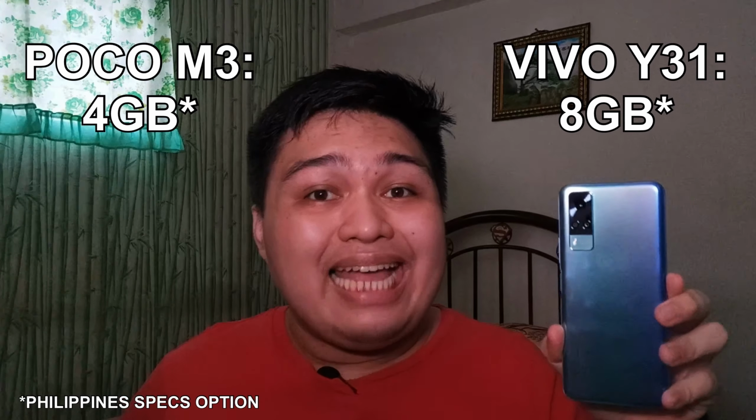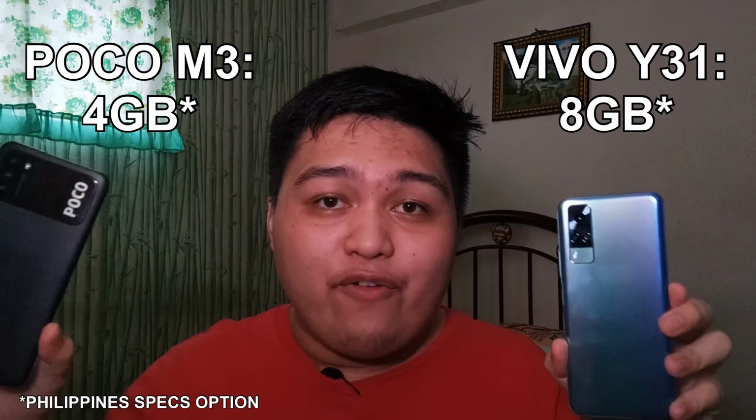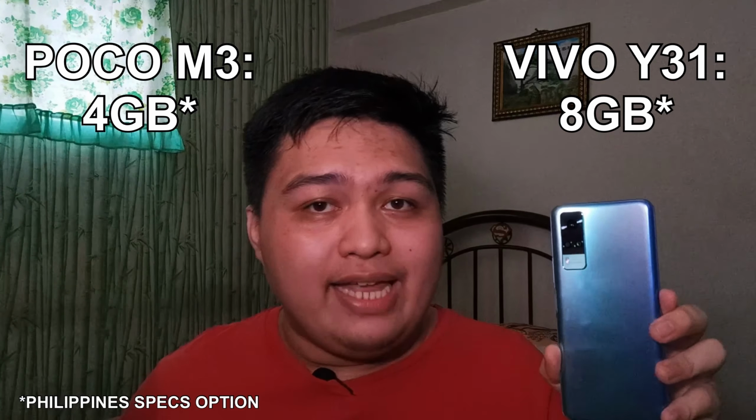What sets them apart is that the Vivo has doubled the RAM capacity of their Y31 at 8GB compared to M3's 4GB. Side note again, yes, I know that there's a 6GB RAM version for the Poco M3, but we only got 4 in the Philippines, so there's that.